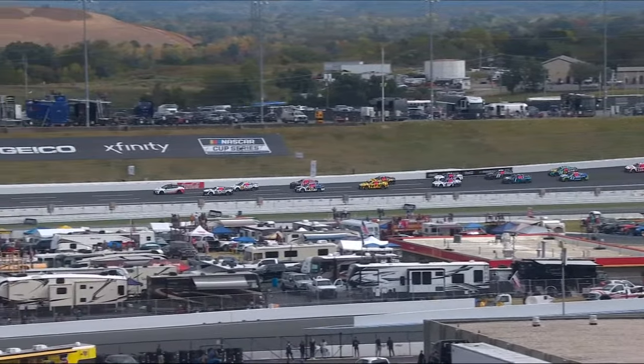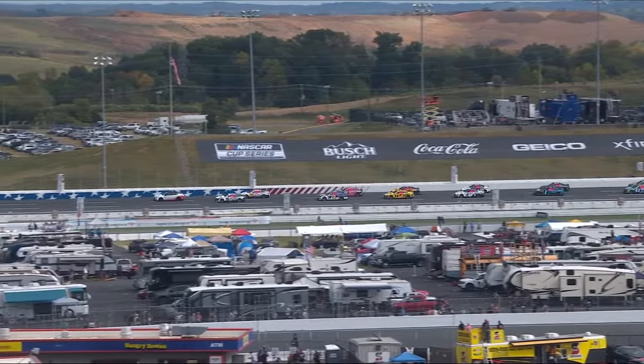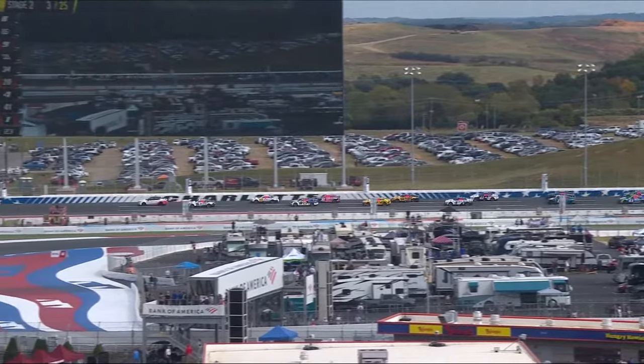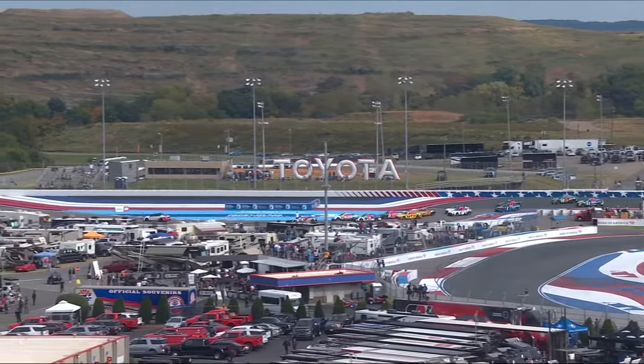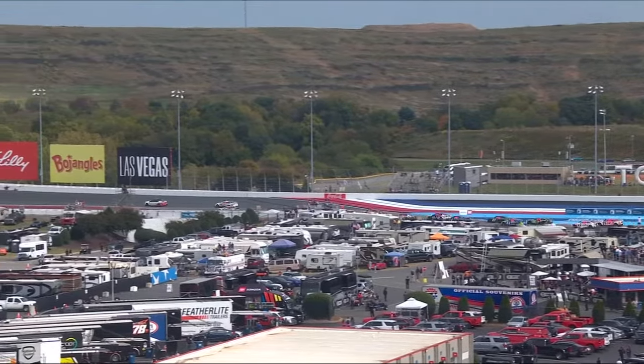Next to him, Justin Haley. Then you have McDowell, Christopher Bell, playoff driver, but he's a must win, so he doesn't care about points. That's why he's up here. We also see Chastain, what is he, in the fifth row on the inside? He started last, so he didn't really have the chance for this great strategy call. We'll see if this plays out. It's going to be a completely different feel at the front of this field when we start this second stage.